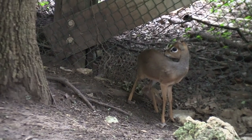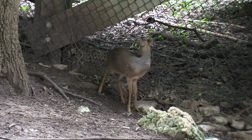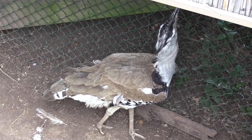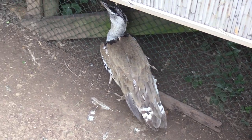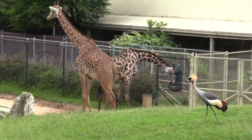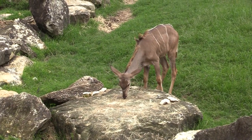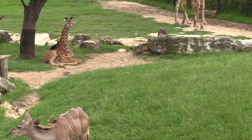So the dik-dik. So a great view of them at the fence. Get a good view of them now. All right, they are all up closer now. Yeah, the baby giraffe. I always come back.